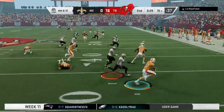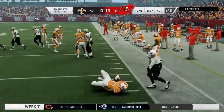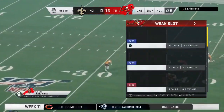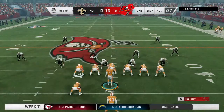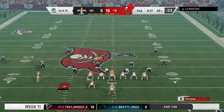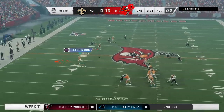Here's Jones. Nice job bringing that one back. 14 on the return. And out will come the offense as they take over. The Tampa offense ready to get their drive started. Less than 30 seconds to go in the half. Pretty good starting field position, all things considered.